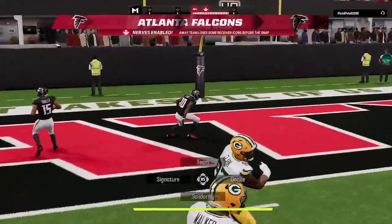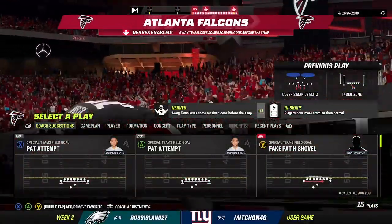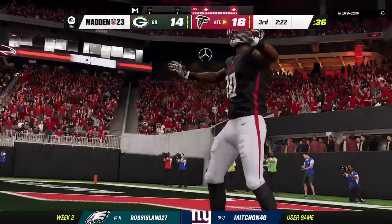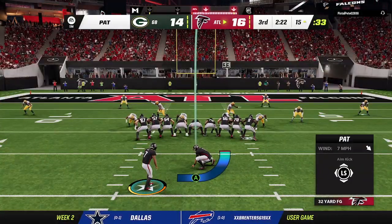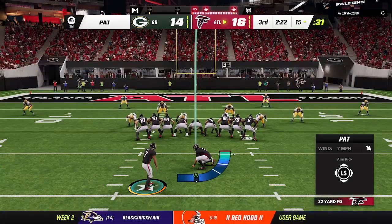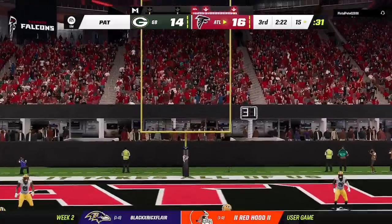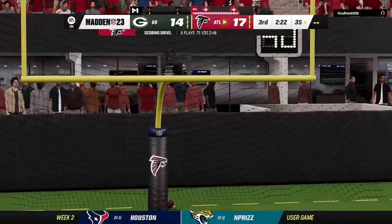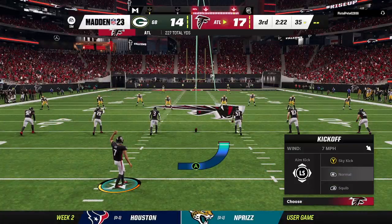And he is into the end zone for a Falcon touchdown. A great effort there with his first career NFL touchdown. And the Falcons have yet again retaken the lead. Wk2 able to connect on the extra point. And it's now 17-14.